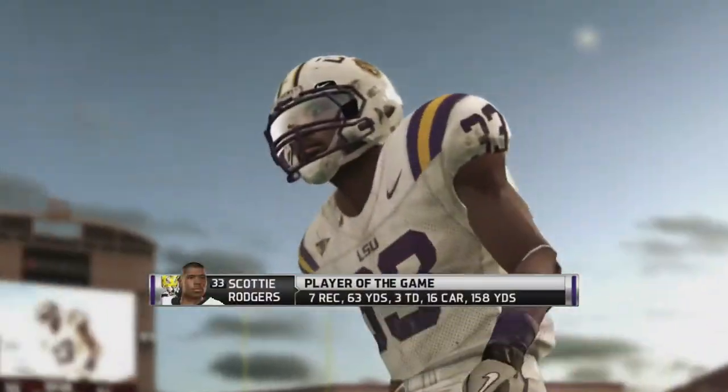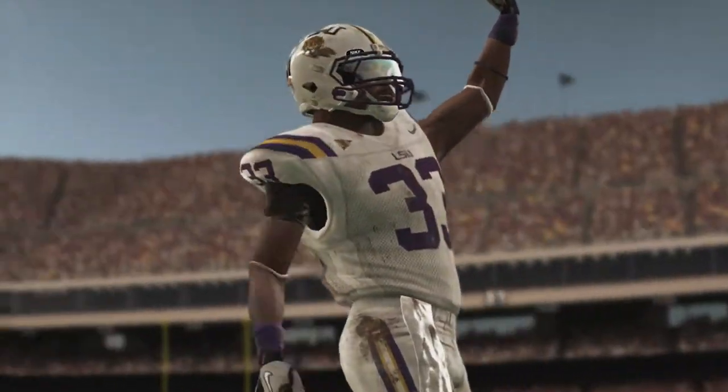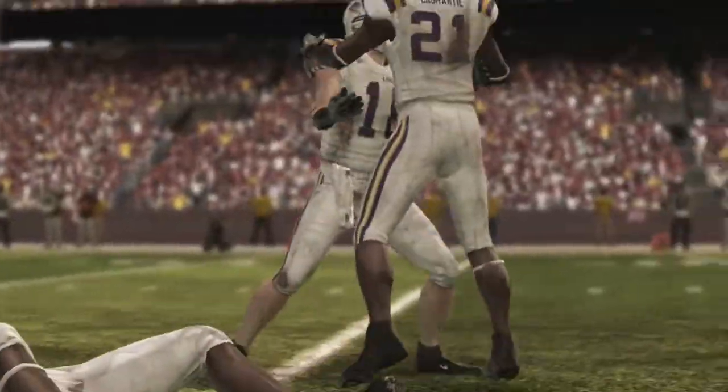For Rodgers, his great performance earns him our player of the game. For LSU, they start their season off in perfection and they notch their third straight win. And for Texas A&M, they'll drop to 1-1.